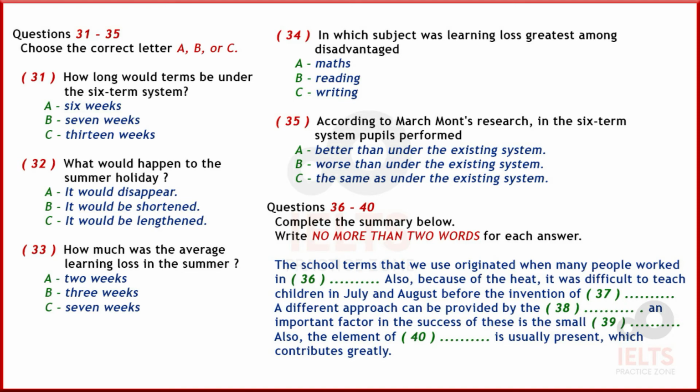He also found differences in the learning loss effect according to subject. The subjects he analysed were reading, writing and maths, and he found that the effect was greatest in maths and reading. Furthermore, although all social groups experienced roughly similar learning loss in the field of maths, the studies found that disadvantaged children showed even greater losses in reading skills. So, the problem of learning loss in traditional schools is clear. However, the results of studies into the six-term system and learning loss are ambiguous.